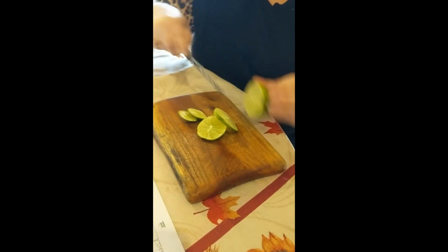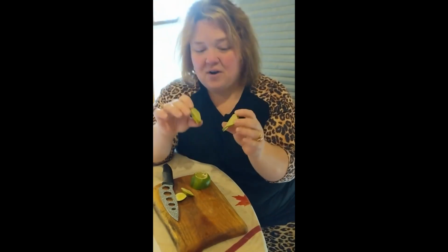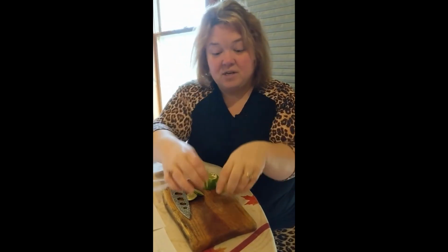So there you go. And you could easily put these in water, spice up your water, give some lime and lemon to your water, squeeze over your Mexican dishes or over chicken. Lime can be used in lots of ways. So share with us, like Bridget said earlier, what you use your limes for.